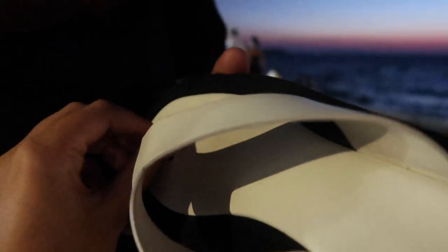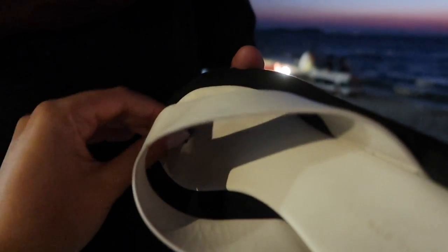Guys, I'm literally walking and my sandal literally just came out. These are so overpriced. I can't believe this just happened. I barely have worn these. What is going on with stuff breaking today? I was literally just walking up these steps and then my shoe was a little loose.